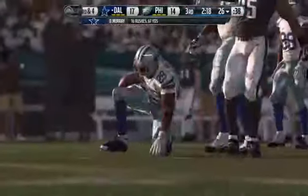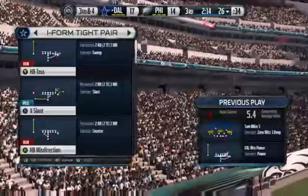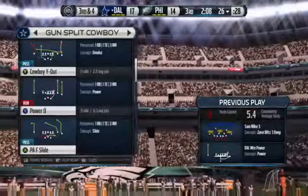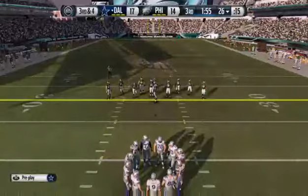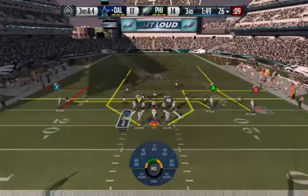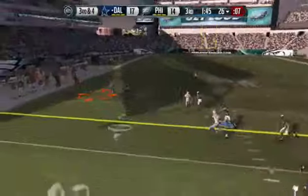Got to give a lot of credit to the defense that time. They diagnosed the running play. They got it in the backfield, and they tackled the runner for a loss. Now 3rd and 4 following the run. Split backfield here. Tony Romo is going to take it from the shotgun.